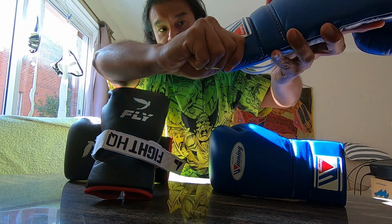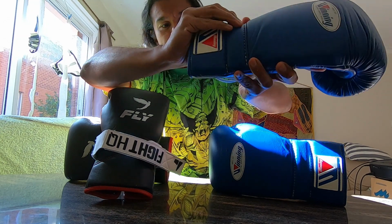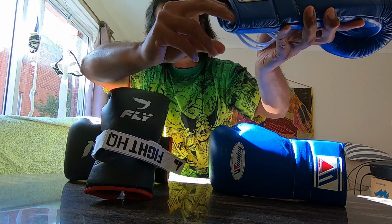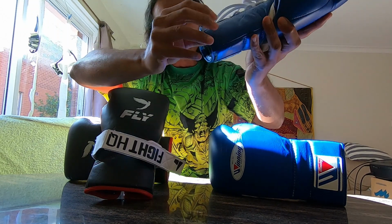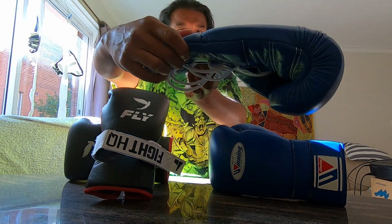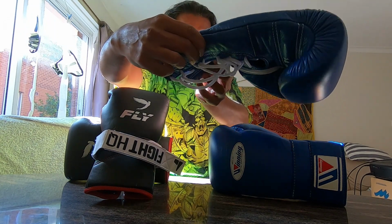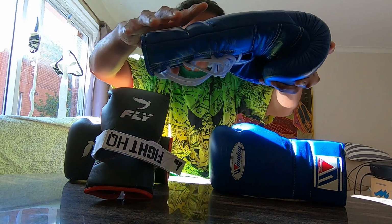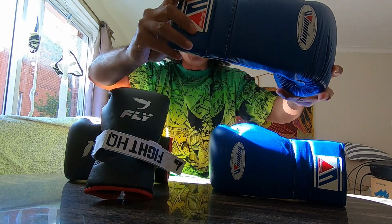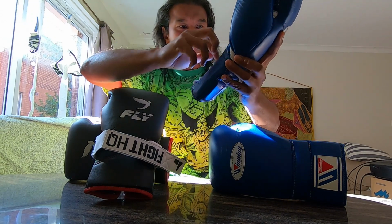The padding here behind your wrist is nice and dense-ish. It's the same here. I would say this would be twice as dense as this one, so that's denser than that one. That is still pretty structurally sound. Here it's a bit floppy, but once you get to this, it is pretty good. It doesn't have too much bend on here, so maybe that's the bit that gives it a better wrist support sensation.